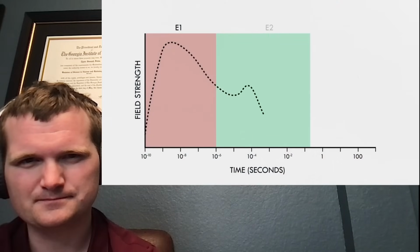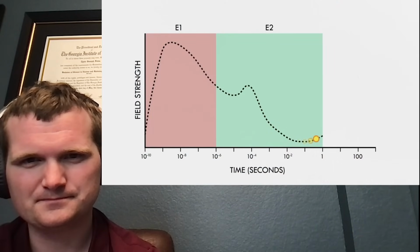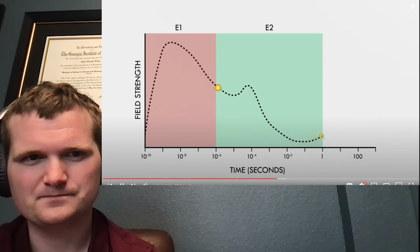The E2 pulse is slower than E1 because it's generated in a totally different way, this time from the interaction of gamma rays and neutrons. It turns out that an E2 pulse is roughly comparable to a lightning strike. In fact, many lightning strikes are more powerful than those that could be generated by high-altitude nuclear detonations.